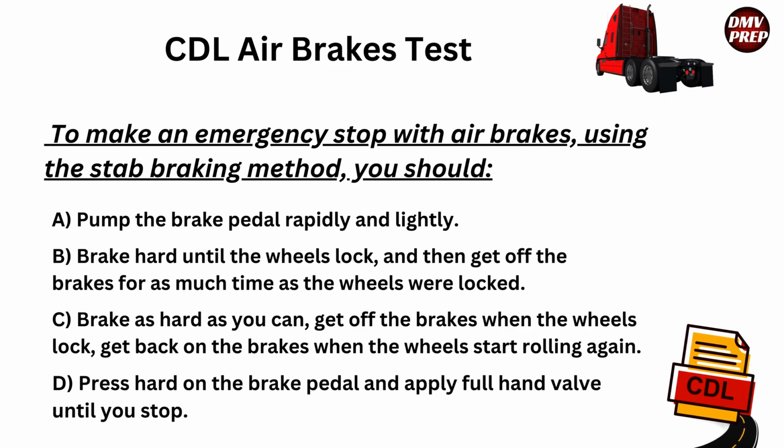To make an emergency stop with air brakes, using the stab braking method, you should: A. Pump the brake pedal rapidly and lightly. B. Brake hard until the wheels lock, and then get off the brakes for as much time as the wheels were locked. C. Brake as hard as you can, get off the brakes when the wheels lock, get back on the brakes when the wheels start rolling again. D. Press hard on the brake pedal and apply full hand valve until you stop.